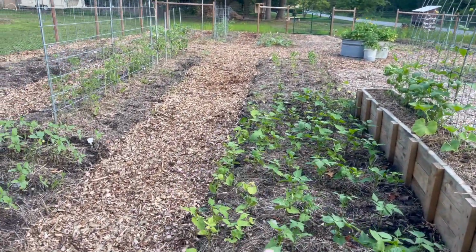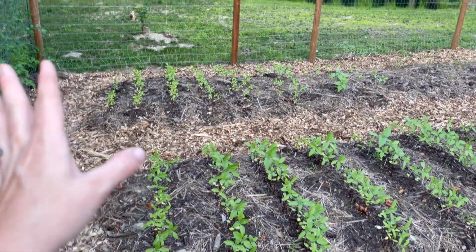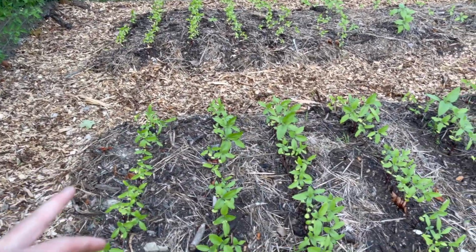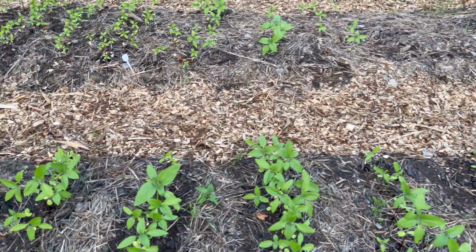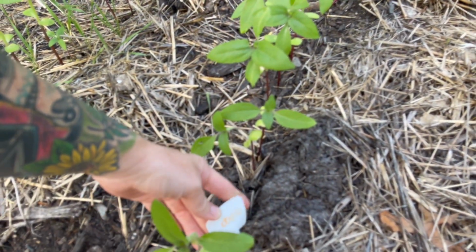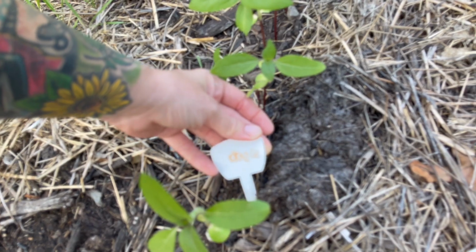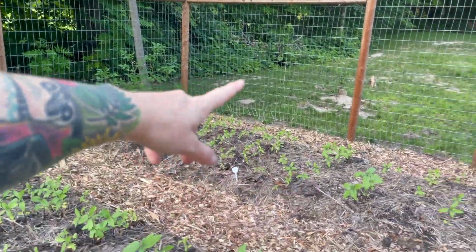Okay, so we already discussed this bed. Over here, this is where I have one of our last successions of sunflowers. I think we will plant sunflowers one more time. And these are all Pro Cut varieties. This is Pro Cut orange or red? Orange. My daughter wrote my tags. She did good. But between her writing and the sun, I'm having a hard time. I think that's orange. Then that should be Pro Cut red on that bed.